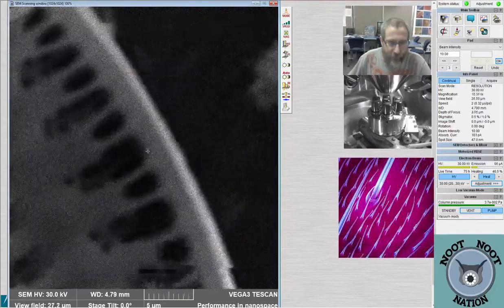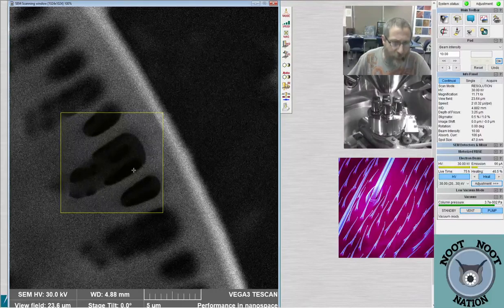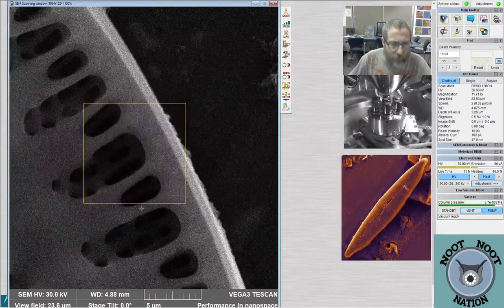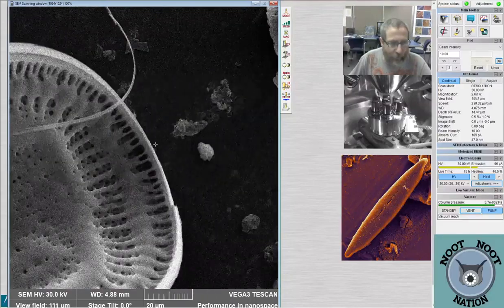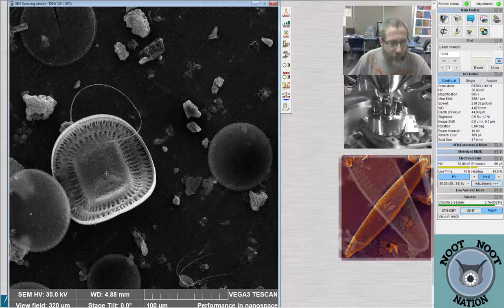So we might be able to see it. I was just curious because that was something that was neat to see on the edge of the other one. Yeah. But for the Surirella and the Campylodiscus, it should be on either here or here.